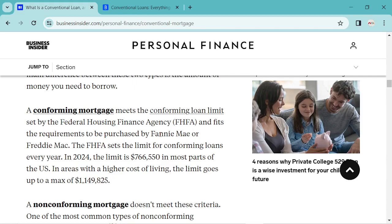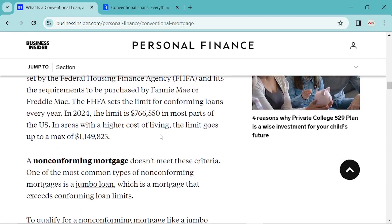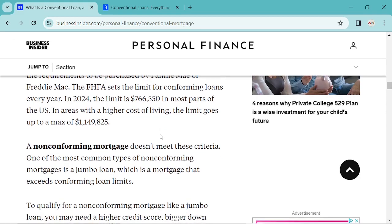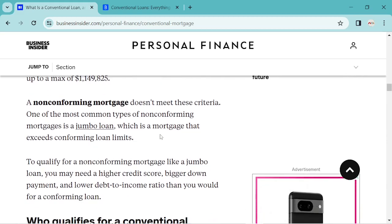Now, non-conforming mortgage, that one you can exceed the limit, and those ones, there are different types. They're like jumbo loans. Then there's other ones that I don't know if other lenders provide, but there are several types like access loans, jumbo loans. Those are non-conforming. In the mortgage industry, they call them non-QM loans. So that's the difference. Conforming has a limit, non-conforming, no limit.